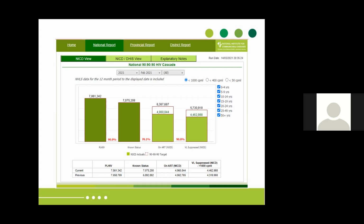And you will note that we have different suppression levels that can be chosen. We have less than 1,000 because that's what the UNAIDS 1990 targets were set at. We have less than 400 so that we can compare with our DHIS, because less than 400 is how the District Health Information System defines suppression. And then we also have selected less than 50 because that is actually according to current South African clinical guidelines. Low-level viremia is now understood to be clinically relevant, and suppression is defined as less than 50.